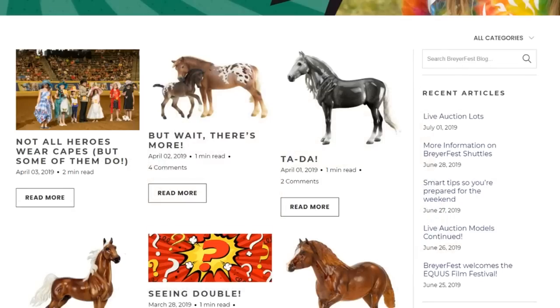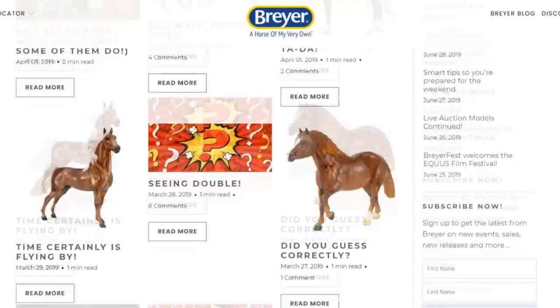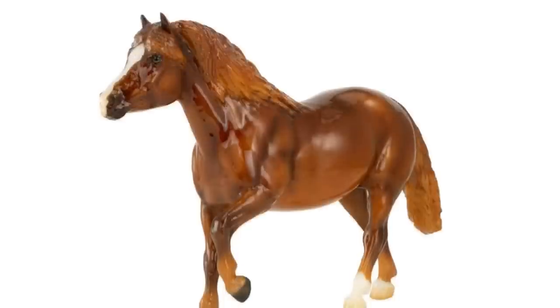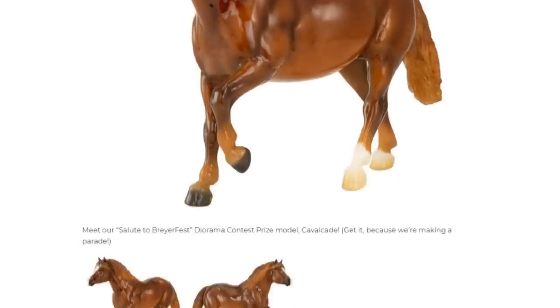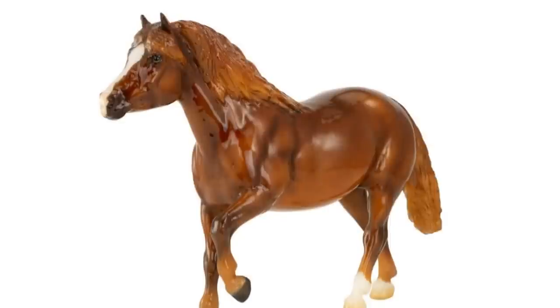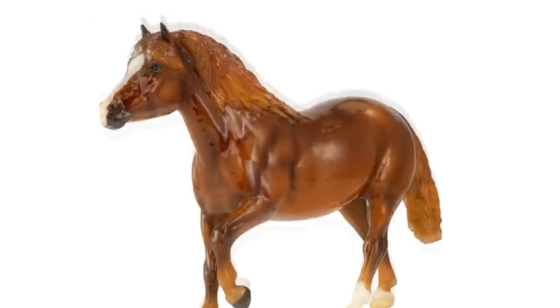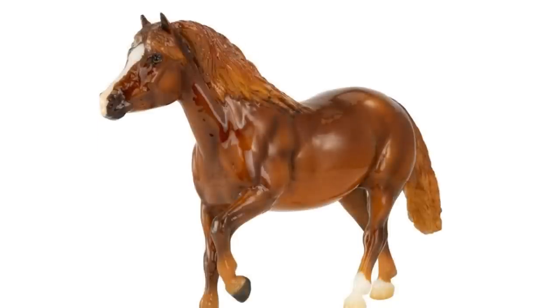So there's the raffle models. Oh, I forgot. Here's another prize model we have to look at. This is the Diorama Contest prize model for this year. He is the little Halflinger mold. And I know when this first came out, people were complaining about him because he's on a mold that most people don't generally like that much. But this is what they do for all the Diorama Contest prize models, pretty much.